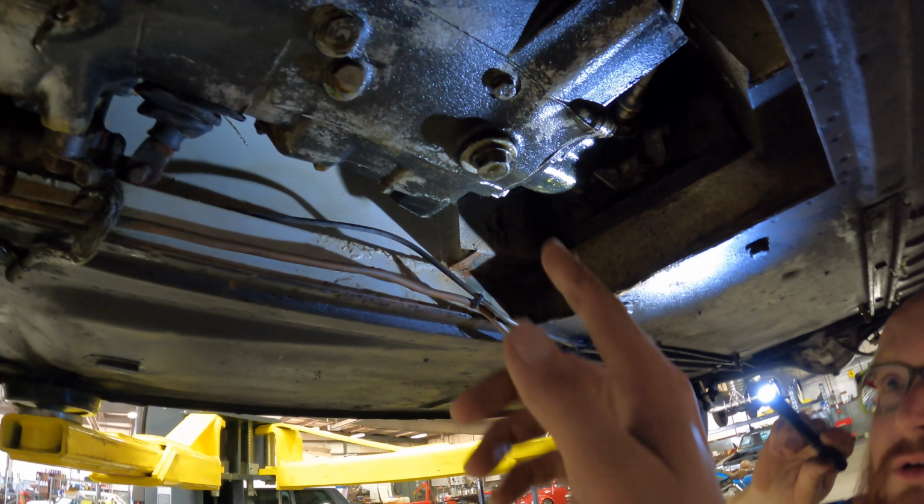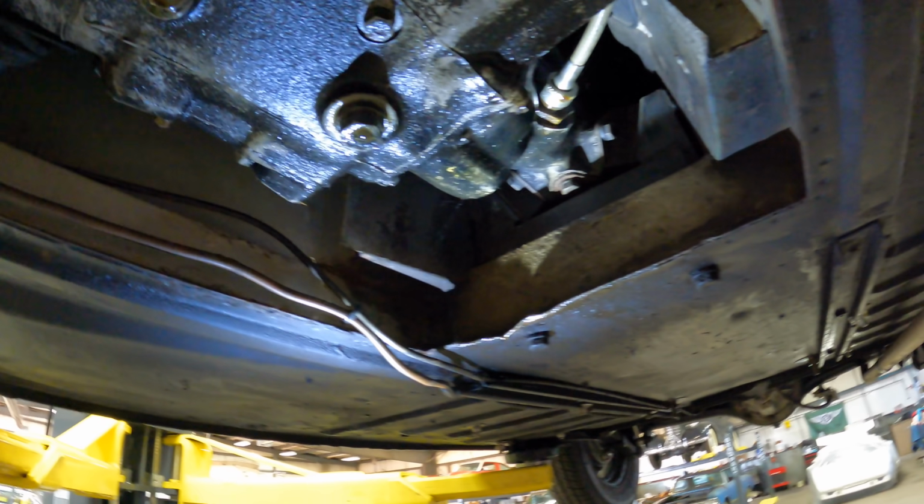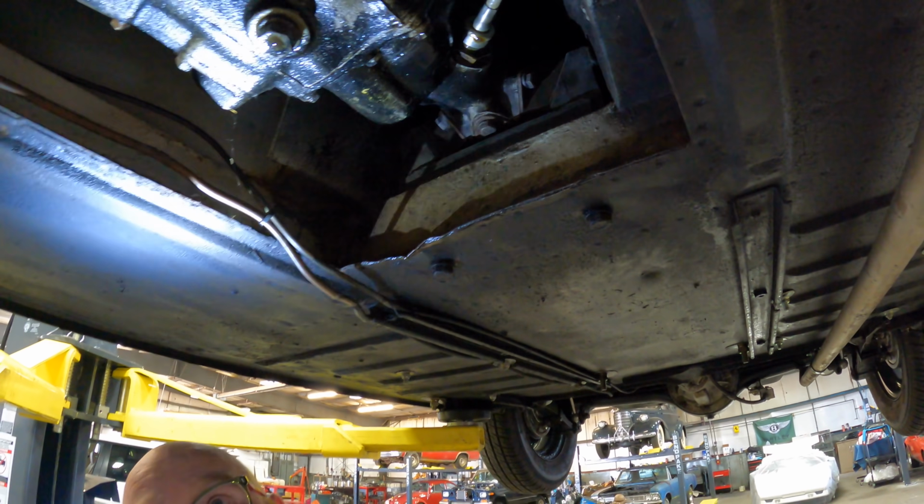So the transmission drain plug here, and then this is for the speedometer? Is that what that thing is? Drive for the speedometer cable, yep. Okay.